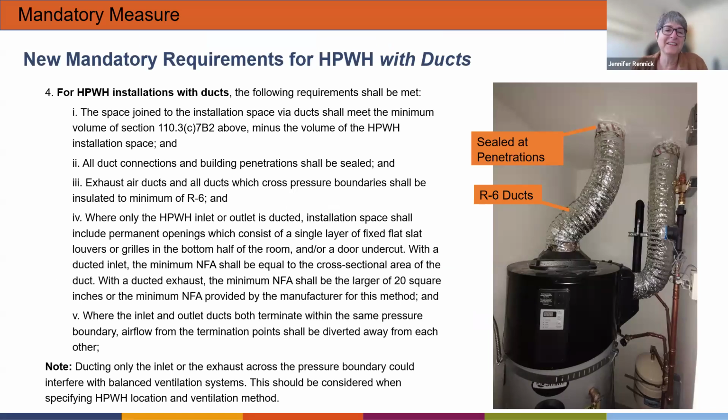Okay. And then the one thing, though, you might not have in your drawings at this point, or kind of the list of things required when you install a heat pump water heater, and I would think just go ahead and add these, is that the penetrations, if you're doing a ducted system, the penetrations through the envelope need to be sealed, and you need to use R6 ducts, and those could be added as notes.